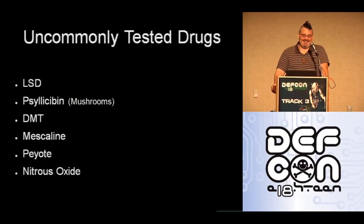DMT. That is a very uncommonly known drug, but a very potent one. It was actually one of the drugs that was listed as a Schedule 1 in 1970, I think, when scheduling all happened. DMT was actually one of those main ones.